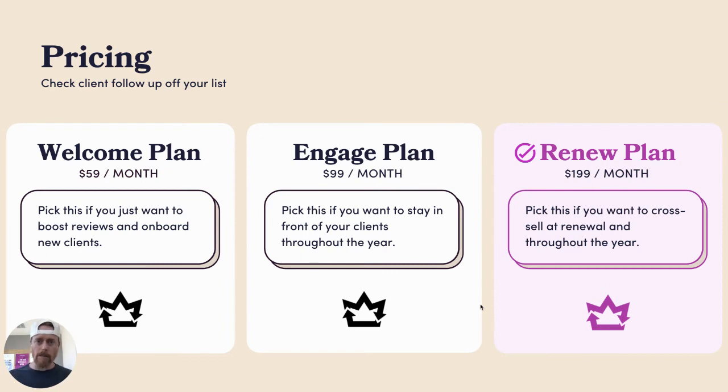So if you know there's opportunity in your book of business and you want to make sure you're taking advantage of that and being proactive when it comes to cross-selling, then the Renew plan is for you. So that's the pricing model.